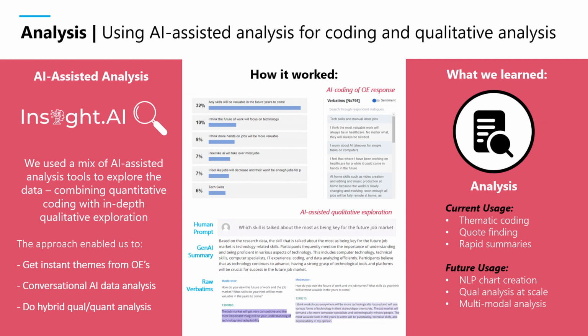I think at the moment, natural language programming works well for text, but it doesn't work so well with maths. It's not so good at chart creation, but I'm sure that's something that could be fixed with metadata. I'm not an expert, but I'm sure we'll see that in the next year or so. Qual analysis at scale is something that we're already using it for. It's brilliant for qualitative analysis, at least at the deductive reasoning stage.